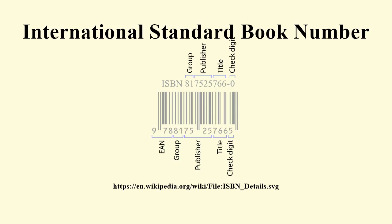Brazil. National Library of Brazil, a government agency, is responsible for issuing ISBNs, and there is a cost of 16 reais. Canada. Library and Archives Canada, a government agency, is responsible for issuing ISBNs, and there is no cost. Works in French are issued an ISBN by the Bibliothèque et Archives Nationales du Québec.